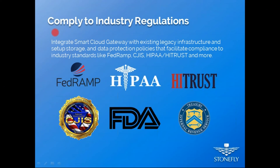As for today, different industries need different regulations to comply with. If you are going to cloud, if you're a government agency, or if you're a health organization, a financial institution, or whatever industry you are, you need to be compliant with different solutions. So you can integrate StoneFly Cloud Gateway and get compliance as well. It's compliant with HIPAA, it's compliant with FedRAMP, CJIS compliant, it's FDA compliant, it's compliant with many different compliances. You can go to our website and visit the compliance page, and you'll see the long list of compliances. We mostly comply with all of the organizations, all of the industries.